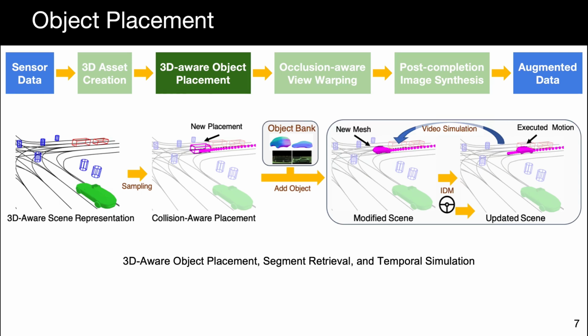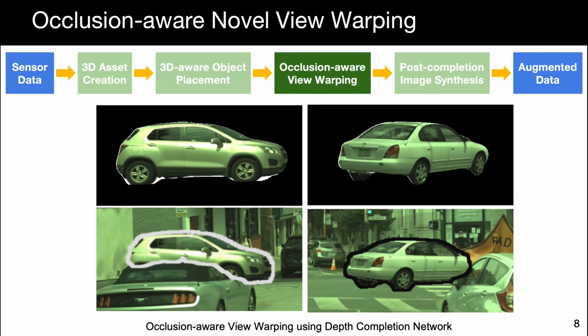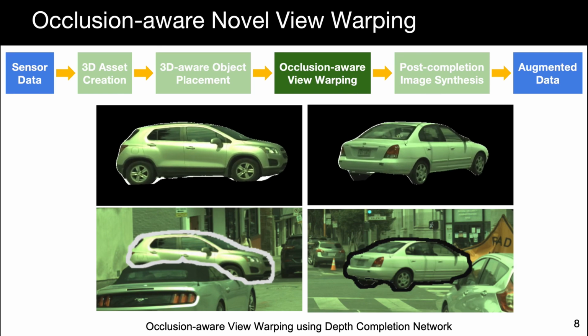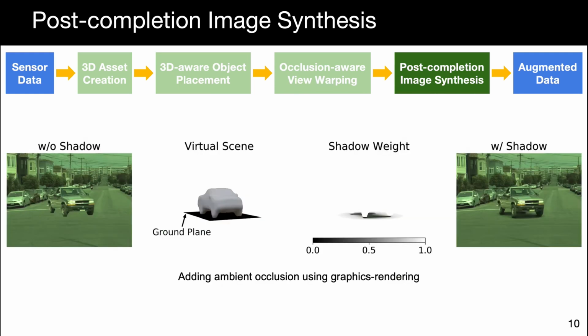Given an existing scene, we can sample a plausible placement in the traffic, retrieve a textured 3D asset, and then animate the object with kinematics to interact with the existing traffic. Given the placement and selected vehicle, we render the vehicle at a new target pose to generate its target view. We account for occlusion by using a pre-trained depth completion network. Finally, we perform post-completion image synthesis. We apply a neural image synthesis network so that the vehicle fits in seamlessly. Additionally, since our assets are 3D, we can render with ambient lighting and generate soft shadows.